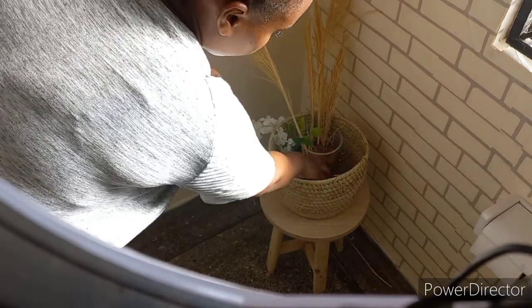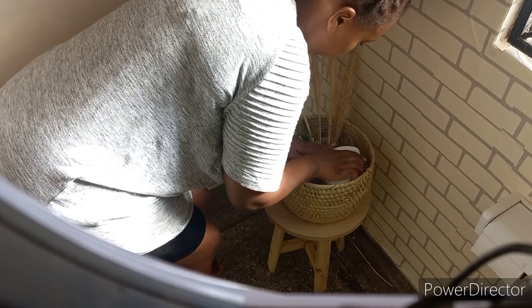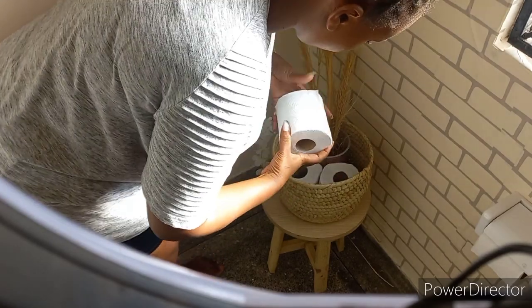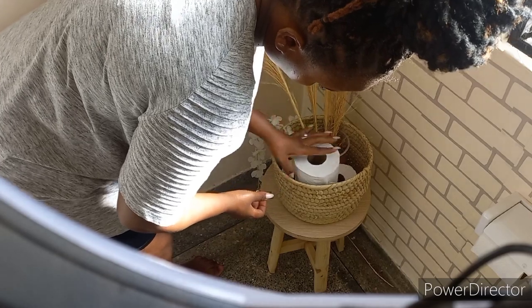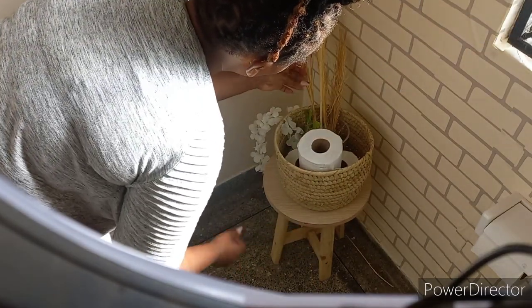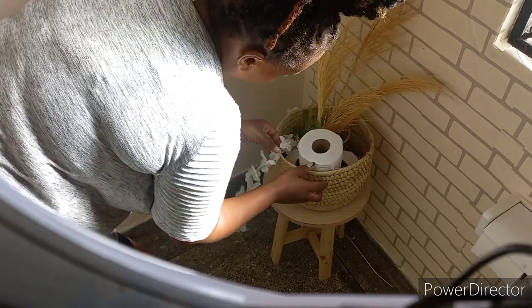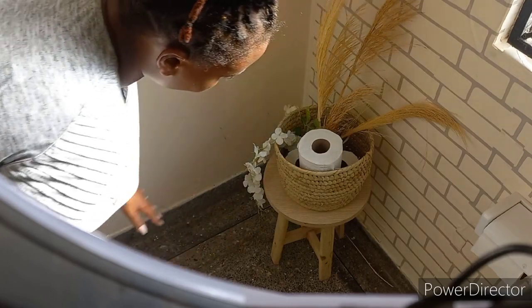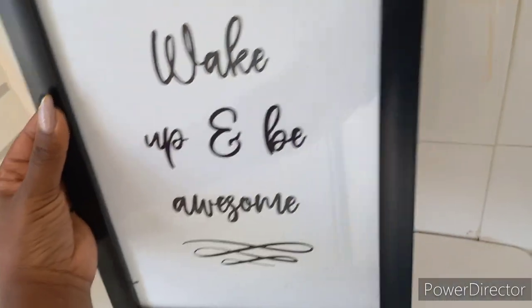The extra tissues are going into this corner which I created. I used that little stool and a basket just to add some texture and a bohemian element. Remember, we mentioned it's a transitional vibe going on, so there'll be a bit of classic textures, a bohemian look here and there in this space, and they all fuse together to bring out a good look which I love, full of texture and amazing beautiful elements.